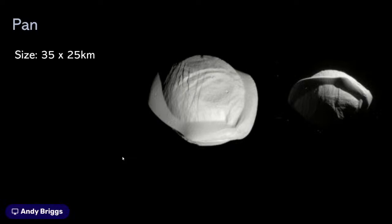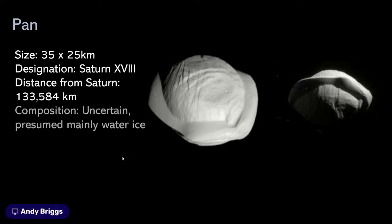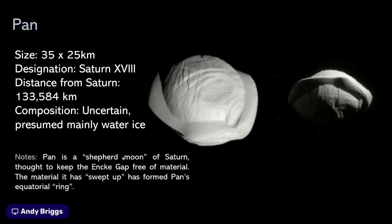This moon is very small compared to the others. It's only 35 by 25 kilometers. It's designated Saturn XVIII, and it's 133,000 kilometers from the planet. Its composition, although it's uncertain, hasn't been directly measured. It's presumed to be mainly water ice again, with some rock thrown in. And Pan is what we call a shepherd moon of Saturn. And a shepherd moon is one that literally confines one of Saturn's rings and keeps it as a ring so that it doesn't dissipate and spread out.